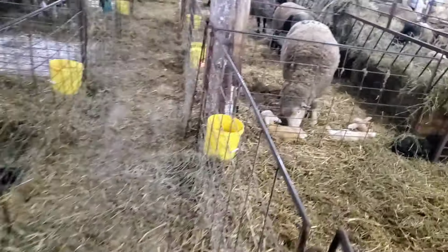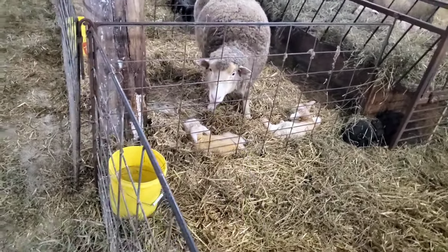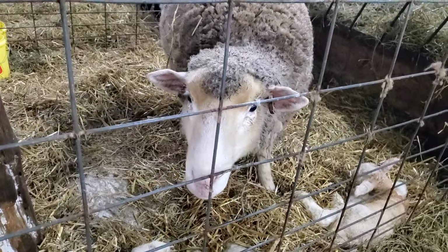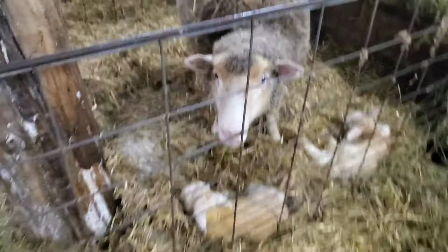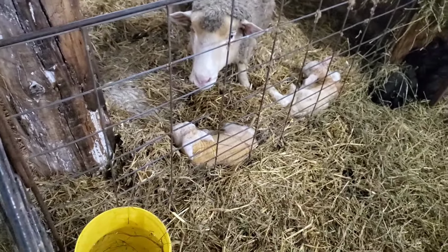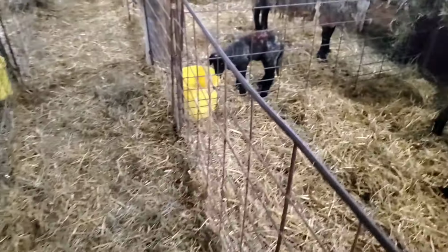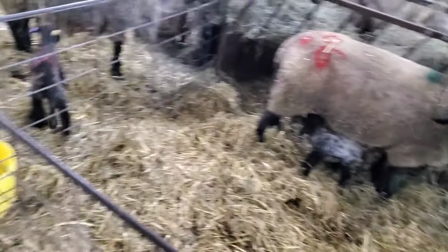So, an hour ago we had that ewe there. She just had 2 nice lambs. She hasn't got a tattoo, but some of the sheep never got tattooed, so she might be a purebred, I'm not sure. But 2 real nice lambs. That little guy is nursing, hopefully. He's extremely small.